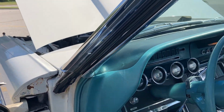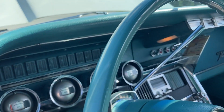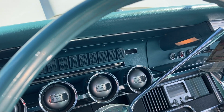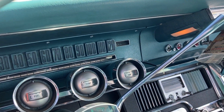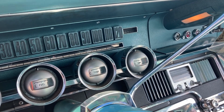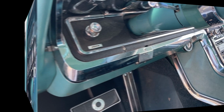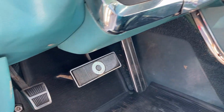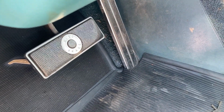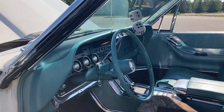Brian, this is what I call a gauge. Aren't these the most gorgeous things? Do they work? Or are they kind of decorative? The only one that isn't working at the present time is the amp gauge. Okay. All the other ones do. Wow. So pretty. And it actually says disc brake on the brake pedal. So, front disc, rear drum? Yes.